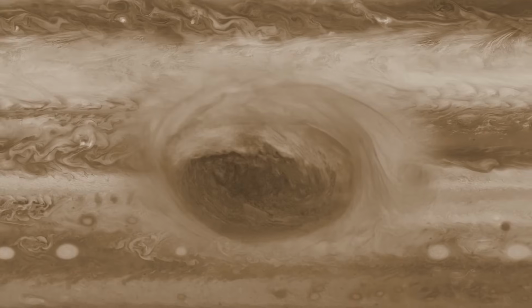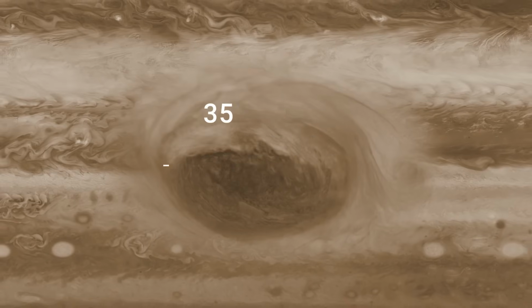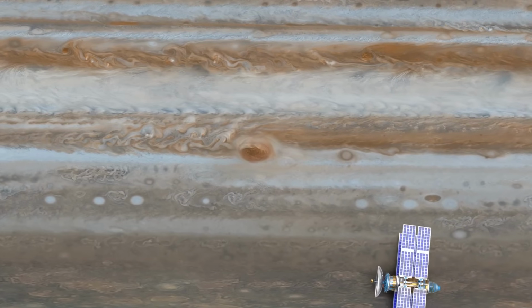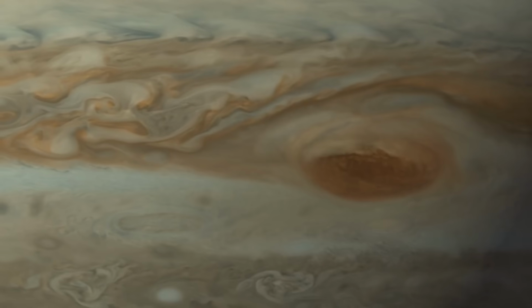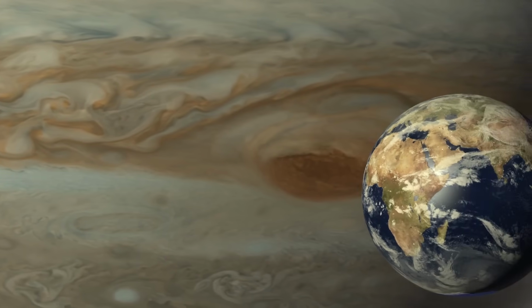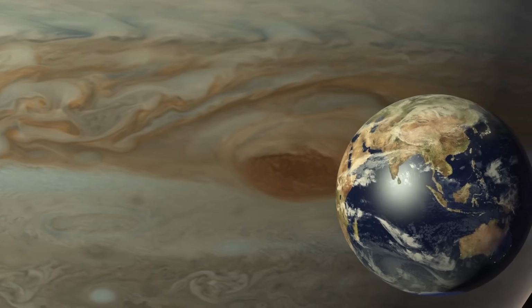In the late 1800s, the storm was more than 35,000 miles across, 4 times the diameter of Earth. But when Voyager 2 flew past Jupiter in 1979, the storm had already shrunk to almost half its original size. And this shrinking is still happening. In 2017, the GRS spanned the width of a bit more than 10,150 miles, less than 1.3 times the diameter of Earth.